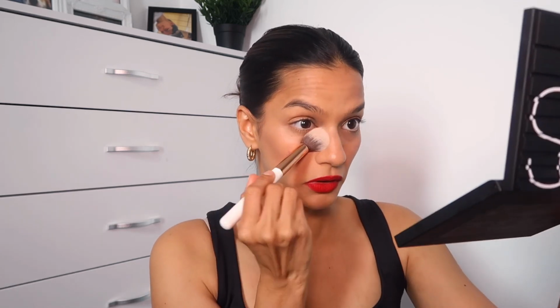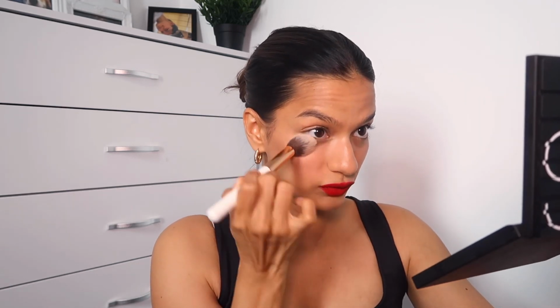Now for my under eyes, before I powder my under eyes, I'm going to take the concealer brush from before and make sure I don't have any creases, because if you put powder on top of under eye creases, you're basically going to set the creases. So I'm going to make sure that I remove those creases first. Tap, tap, tap.